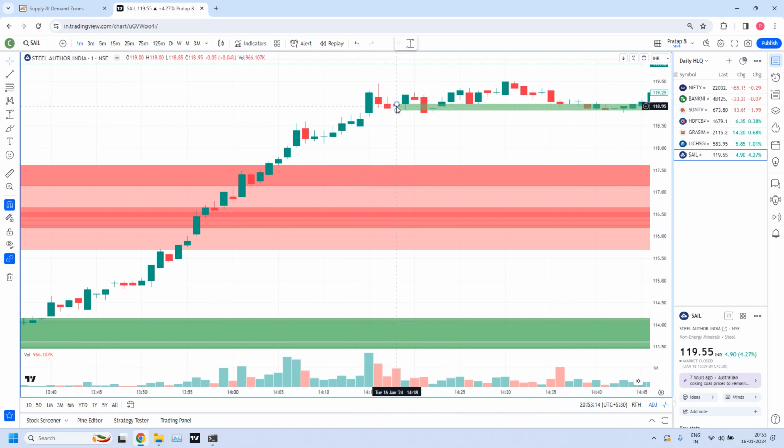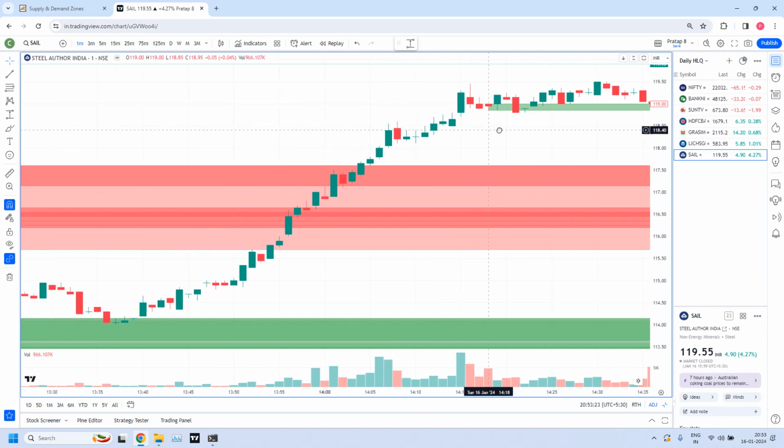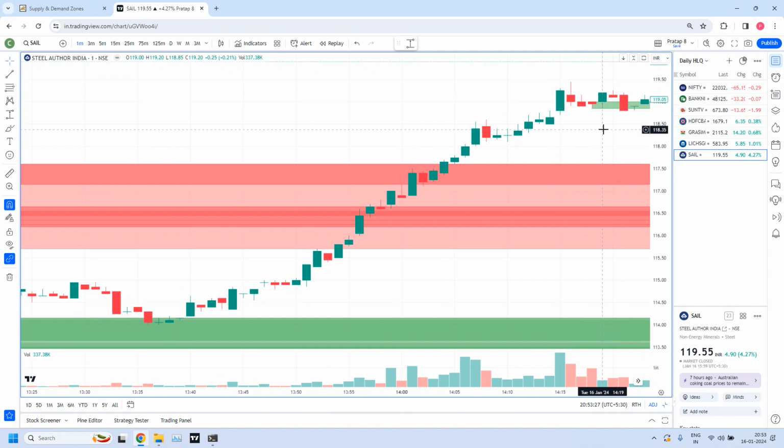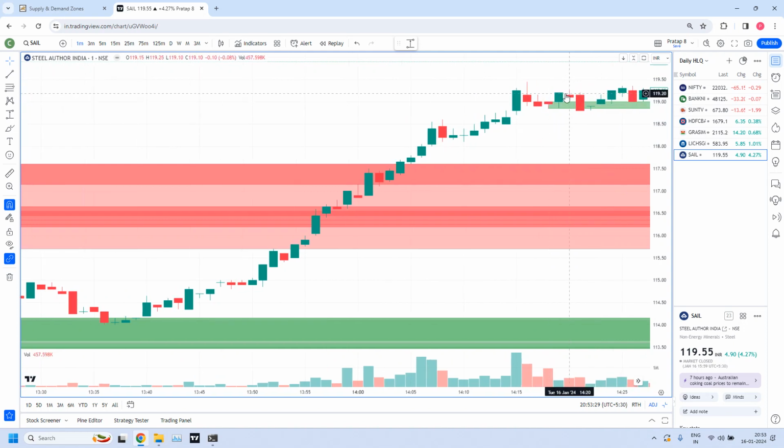Because now we are reaching close to the end of the last 1 hour of the trading session, we should be very strict. So that is the reason why I did what I did. Consider this as a demand zone. So we have a rally, base, drop. This demand is violated. So immediately at the distal line of this demand zone, I exited and booked the profit.